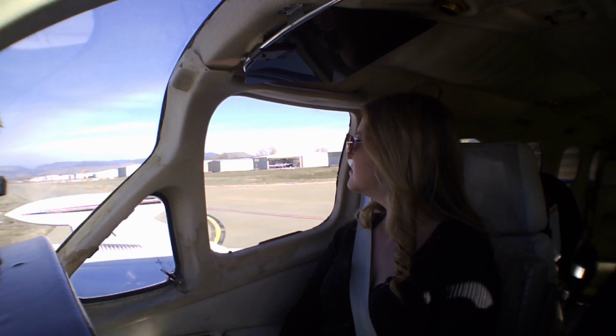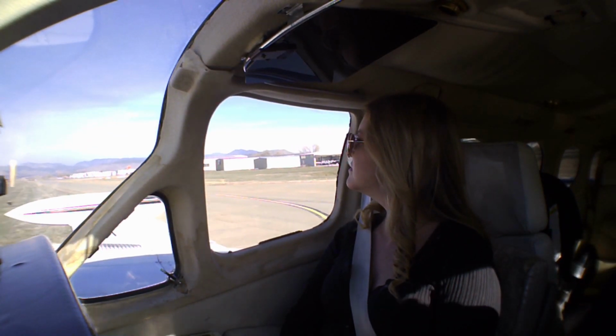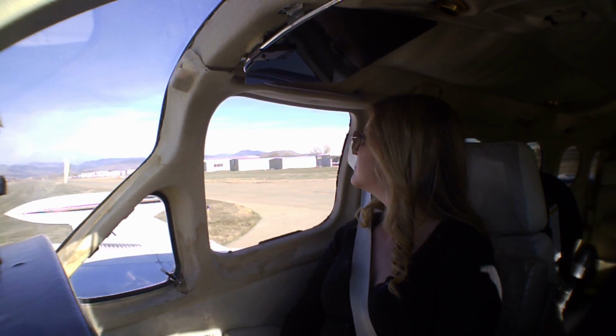Longmont, Golden Eagle, departing runway 29 to the south, Longmont. Thanks, Golden Eagle. No problem.